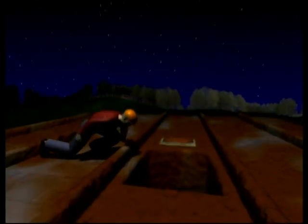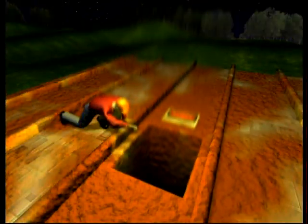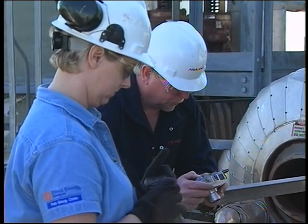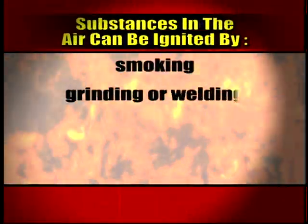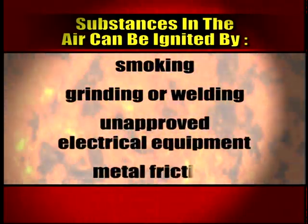Confined spaces may often contain gases, vapors, mists, or dusts that are flammable. The risks of a fire may not be obvious, and only testing can show if it contains traces of flammable substances. Substances in the air can be ignited by smoking, grinding or welding, unapproved electrical equipment, or any kind of metal friction.